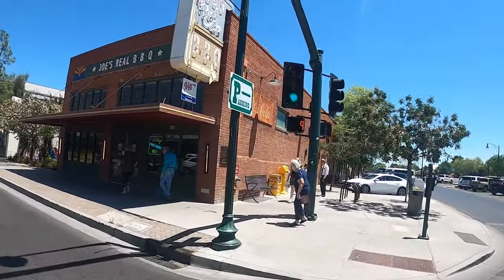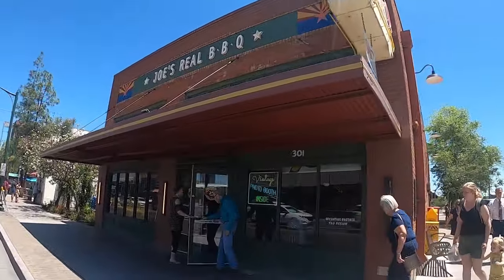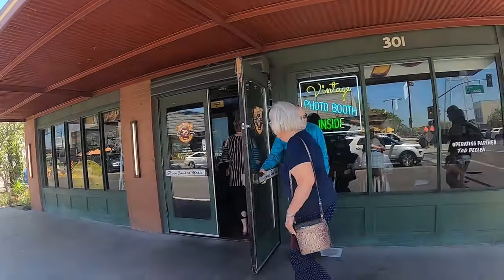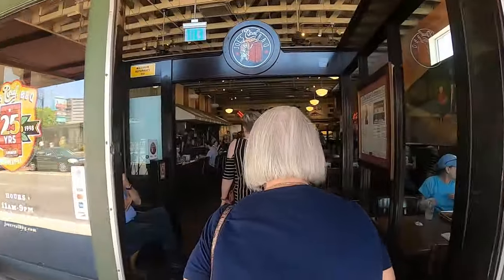You want good barbecue, this is the place. Joe's Real Barbecue. This has been here for 25 years.